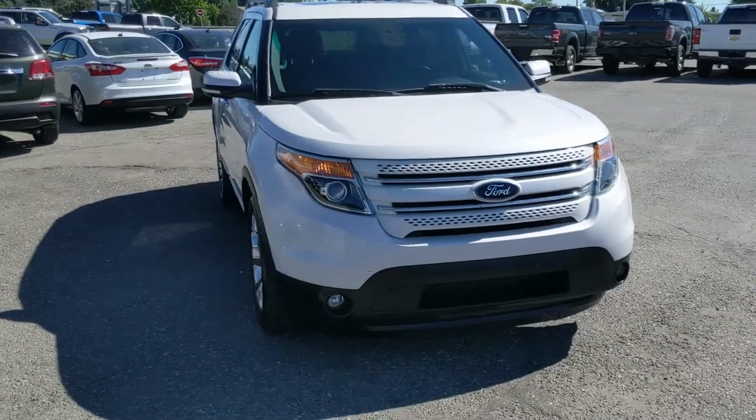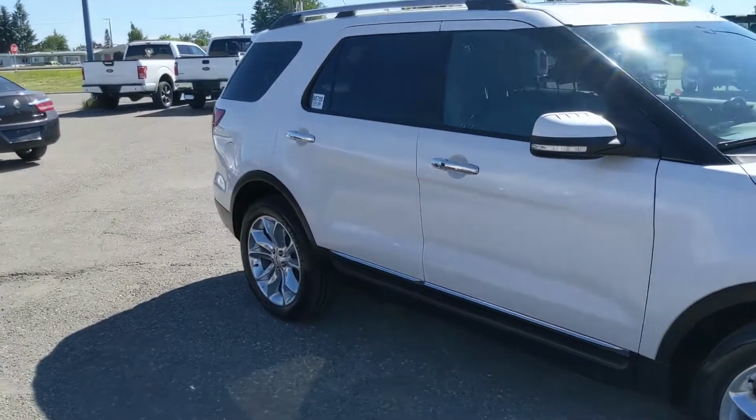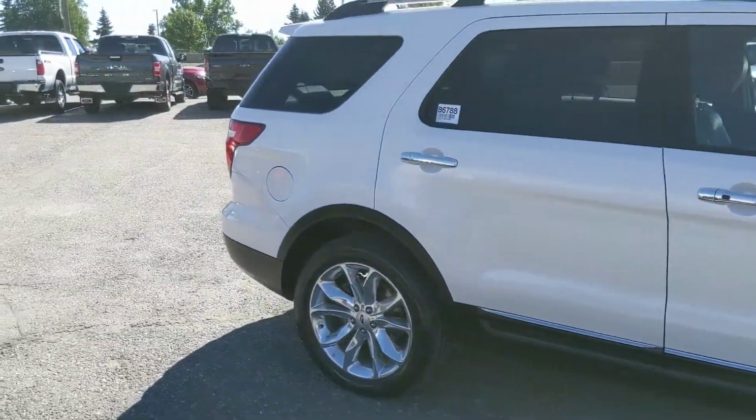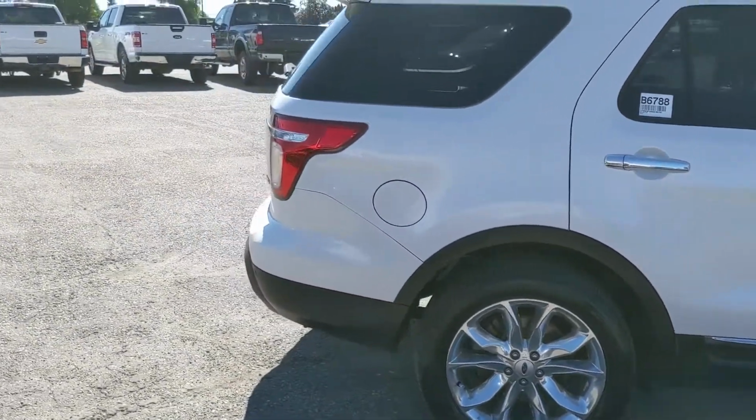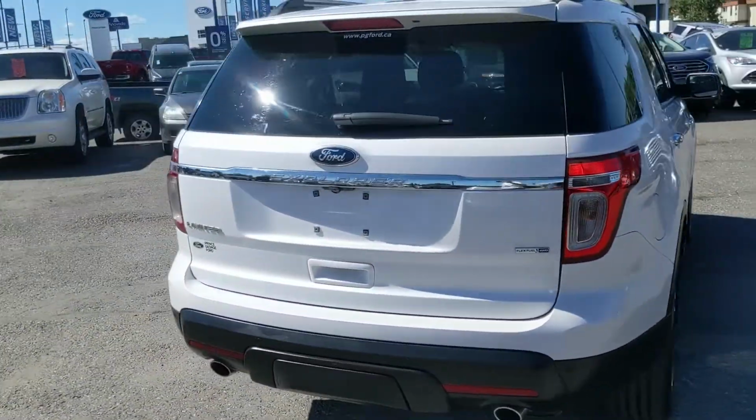We're taking a look at the 2013 Ford Explorer in a limited trim and powered by a 3.5-liter V6 engine, providing you with plenty of power for getting around with four-wheel drive capabilities, so you're going to be able to get around pretty well in the changing weather conditions, and freshly detailed, so it's nice and clean. But let's take a look inside.